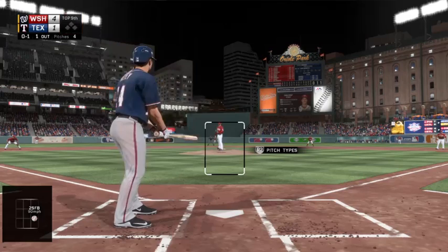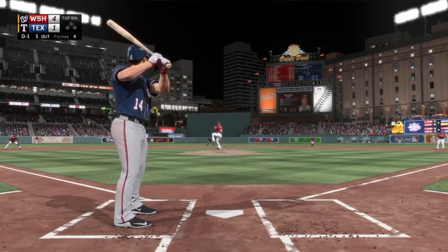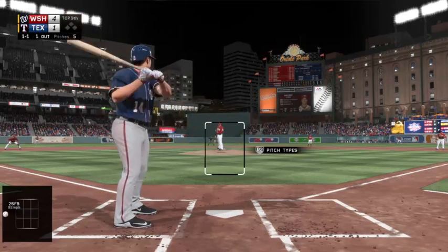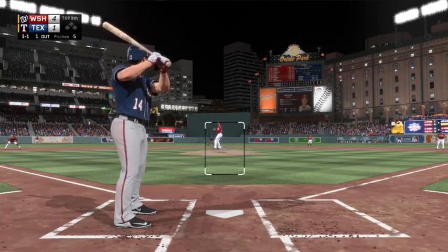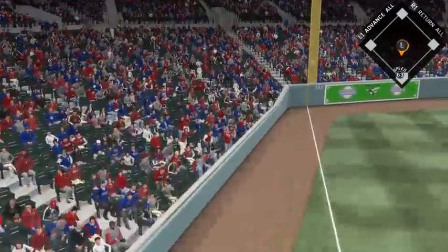Chris Heising is next as he finds himself behind 0-1. The 0-1 pitch. And that's inside off the plate with the fastball. It's 1-1. One and two now as that one's fouled off.